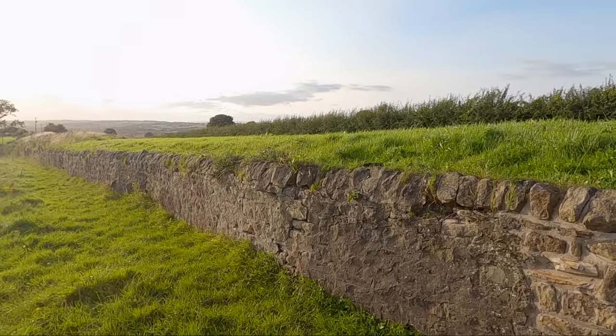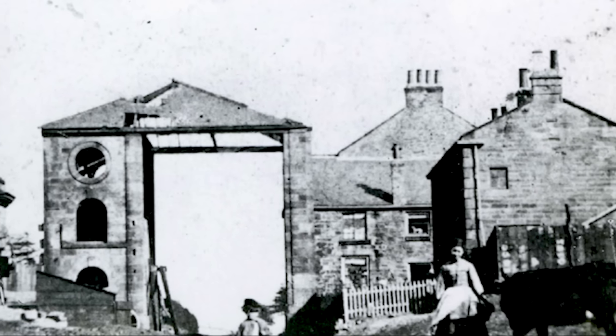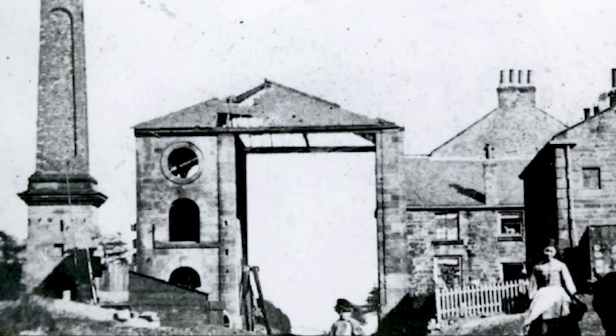So yeah, it leads uphill to Brusselton because it had to navigate these rolling hills somehow. So it goes uphill to Brusselton, a town created by the Stockton and Darlington Railway Company specifically to house the workers on this line. And it was placed there because that's where the second engine house was, which was used to haul the wagons up the hill.